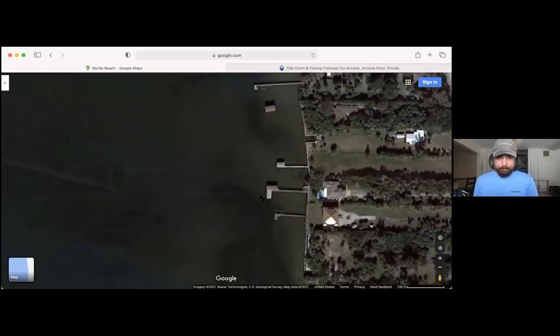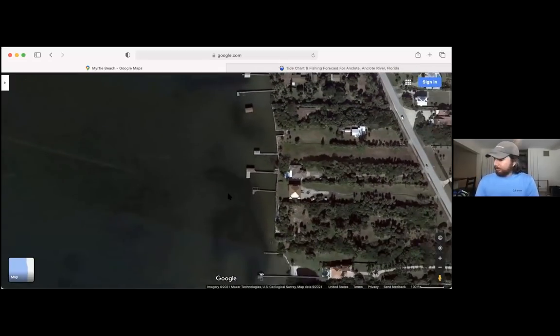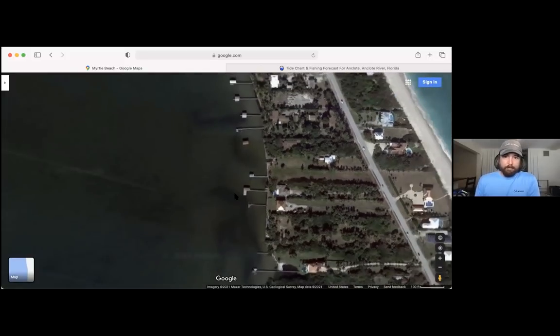If you haven't, maybe you've had a friend or you see someone on Facebook or Instagram say, man, we caught 15, 20, 30 redfish or trout or snook in one little hole or one spot. That was the 90-10 zone. That's what it's all about, and everything else around it is dead zone.